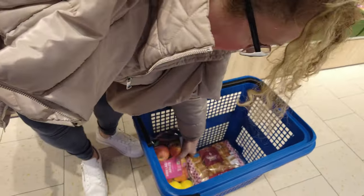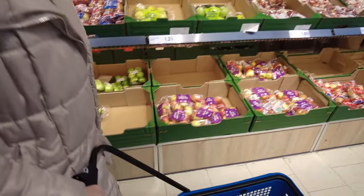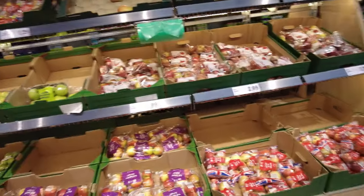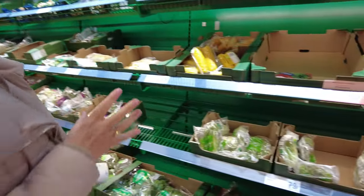What's them? Pink ladies. Pink ladies and lemons. Like a nice Braeburn, nice and sour. Them pink ladies, they are quite sour, but they're sweet.